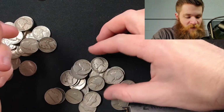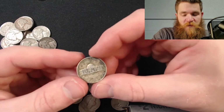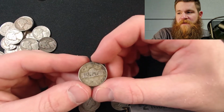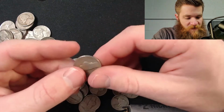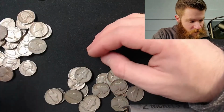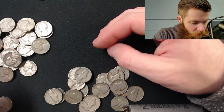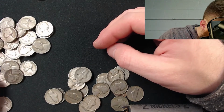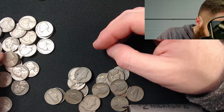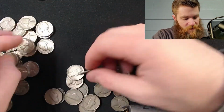I didn't quite catch that one because it's not quite as green as the others. 1942 P. 1948. 1940. Oh, I should probably pull that 1942 P out, shouldn't I? Ooh, where did I put it? Right there. All right, 1947.